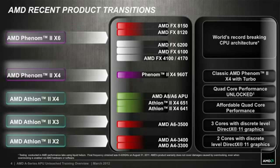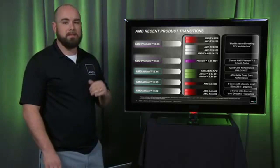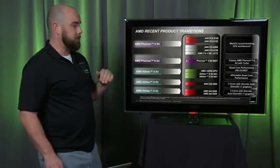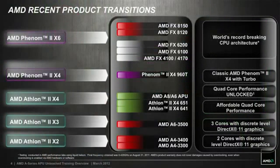On the far right, you're going to see the key things you want to be remembering, those buzzwords, those key phrases you want to talk about when you're looking at people from Phenom or Athlon into an A-series product or even moving into an FX product. Key thing here, top of the stack, FX, world record. Fastest CPU frequency, thank you Guinness. Looking at the quad-core unlock performance of our A-series parts. And then you got the A6 and A4s down there at the bottom again, supporting DirectX 11. Incredible gaming experience for those that know what they want.